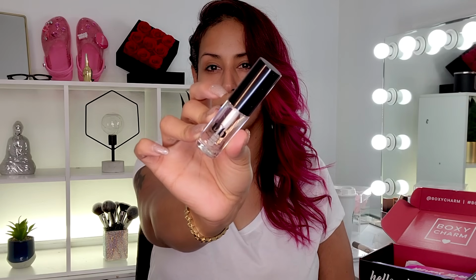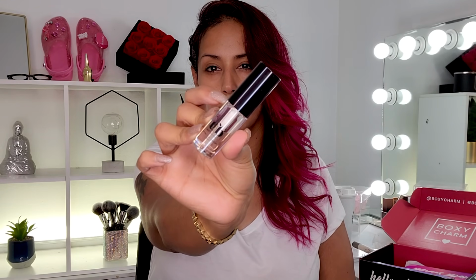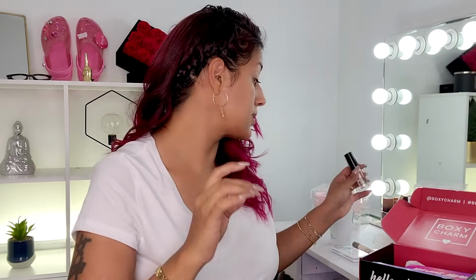Next, we have the Trust Fund Beauty Better Than Therapy Lip Oil. The packaging is cute. I mean, it's just a lip oil. We've been getting a lot of these lately. It's fine. It's winter months, and a lot of times people's lips need the extra TLC, which is fine. I will try her. You won't be able to see it in that close-up, but it does have little golden flecks in it. I will let you know once I try it whether or not you can feel the glitters on your lips.